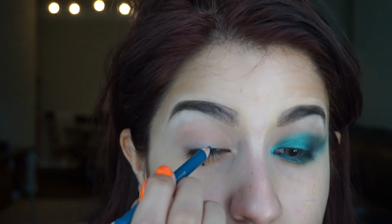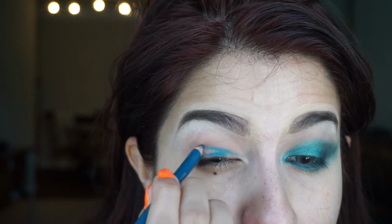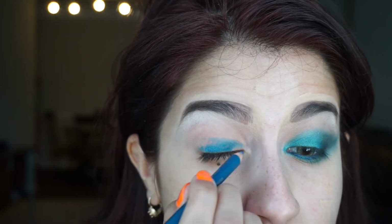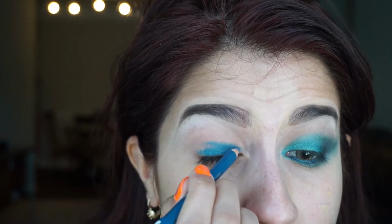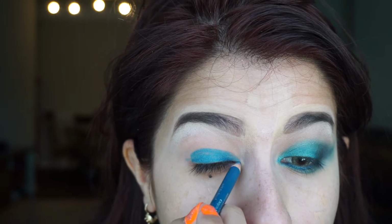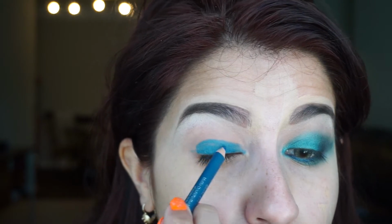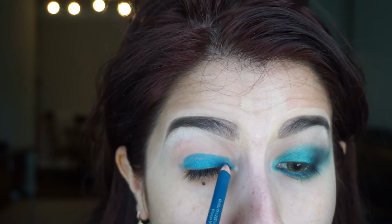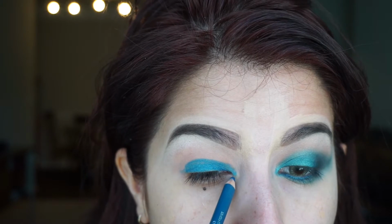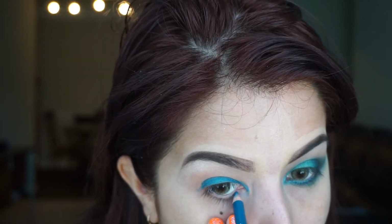So next, I'm going to be taking a Rimmel London Soft Kohl Eyeliner Pencil in the shade Royal Blue, and I'm basically going to put this on the lower half of my eyelid, and this is kind of like a teal color, kind of a base to start off with, so the other colors that I apply on top of this color will make it more vibrant and stand out a little bit more than just adding the regular blue colors. This is just going to help enhance the eye look a little bit more, so that's what I'm doing here. And then I'm kind of dragging it on my inner corner, and then I'm also going to take that color and put it on my waterline.